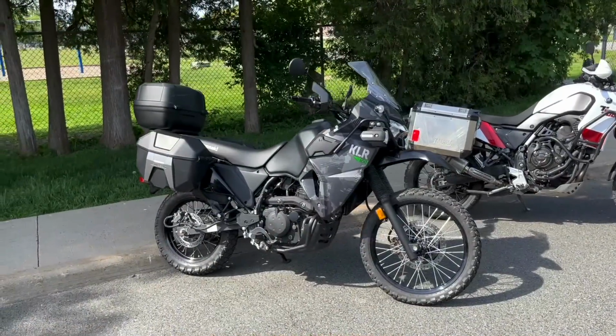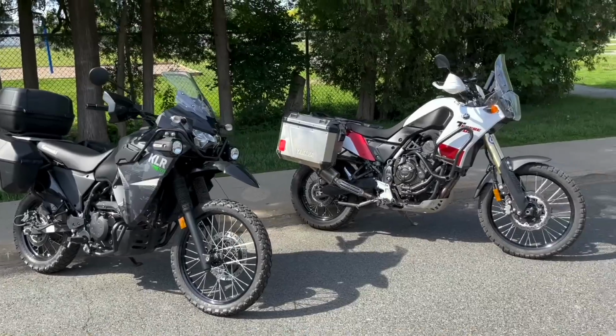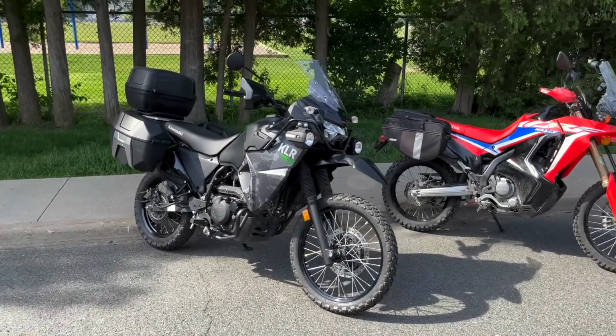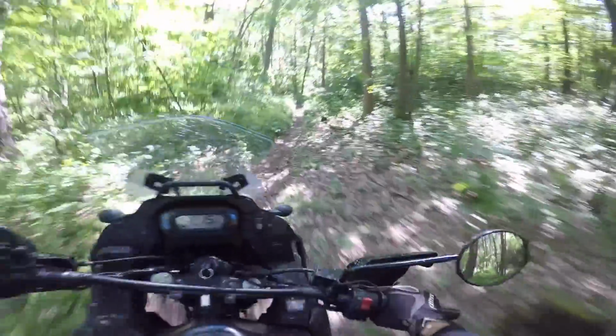In the future, I'll make a comparison video between the KLR and my Tenere 700. Although these two motorcycles, despite being the same size, are not the same price range. Actually, a base KLR is the exact same price as Brooke's CRF 300L Rally, so maybe that comparison is in order. Either way, stay tuned for a lot more adventure content.